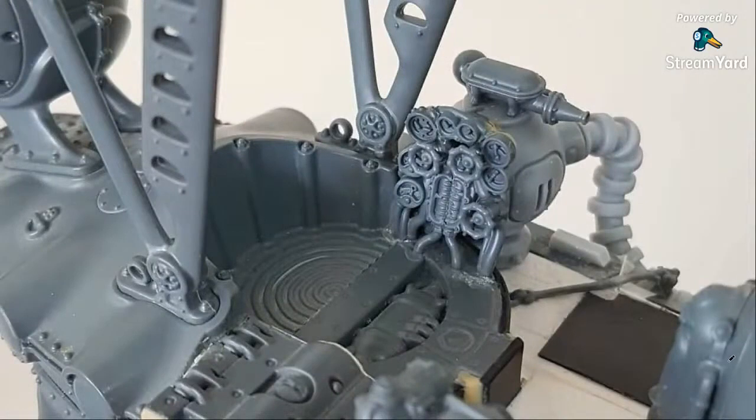The vacuum pump thing that is sucking up all the Aether gold. You can see here how he's used this. I can't remember which bit that is from, whether it's obviously from one of the ships. I think it's probably from either the frigate or the ironclad. But he's used that to make it look like it's got some cool controls.